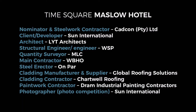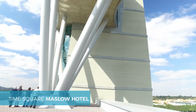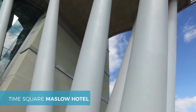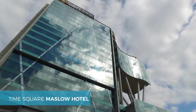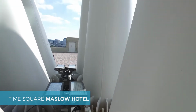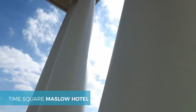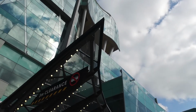Sloping composite concrete-filled steel columns were developed and perfected on Times Square Maslow Hotel. Due to difficult shuttering configurations, loading requirements of slabs and final architectural finishes required by the client, the engineers designed steel composite concrete-filled columns. The tree columns supporting the cube transfer structure extend from the 5th to the 11th floor.